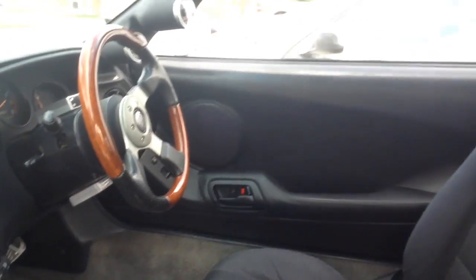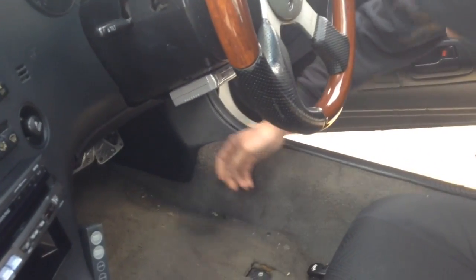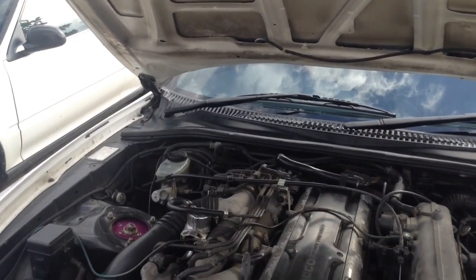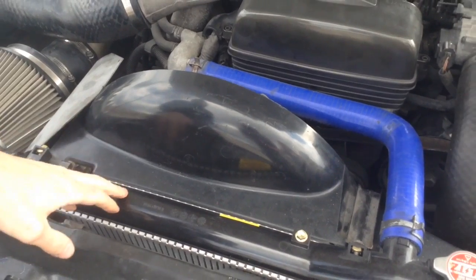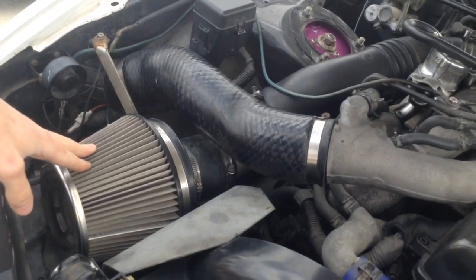Let's see what else has been done under the hood. I'll pop up the hood. Under the hood, there's an aftermarket Blitz blow-off valve, HKS coilovers, really nice coilovers, upgraded radiator. There's a new intake, a high flow intake.